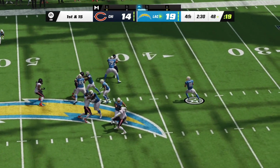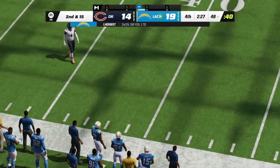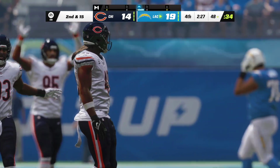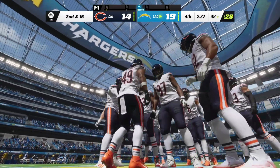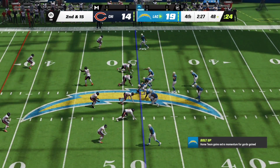Now it's Herbert. Nothing open downfield, so he'll throw it away. And I can see the officials kind of looking at each other down there, silently wondering, does this meet the level of grounding? Fortunately, he did have a receiver in the area, but I have seen less obvious throwaways called as penalties. 2nd and 15.